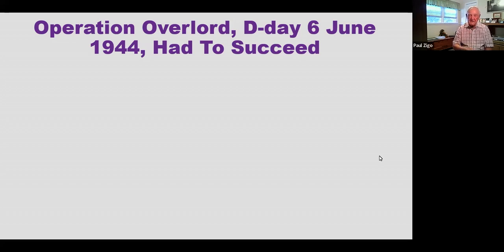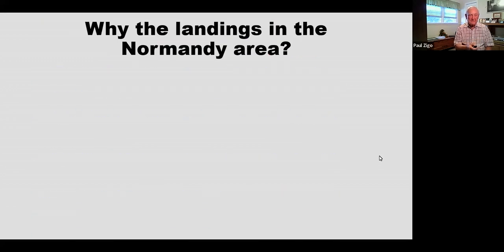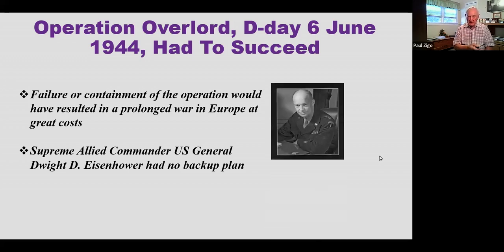It had to succeed. Why? Because the failure or containment of the operation would have resulted in a prolonged war in Europe at great cost. Let me come back on this. As far as our Allied Supreme Commander, U.S. General Dwight D. Eisenhower, he had no backup plan for this invasion. No backup plan.